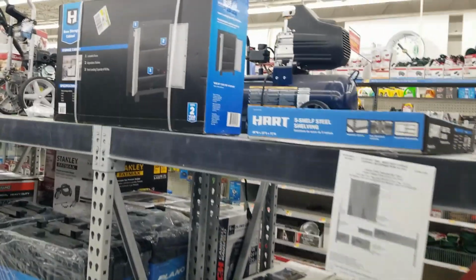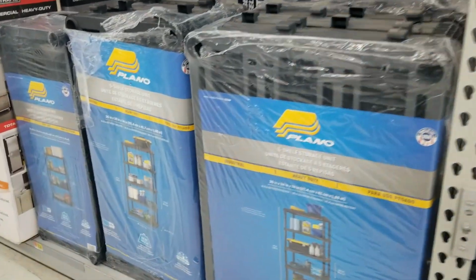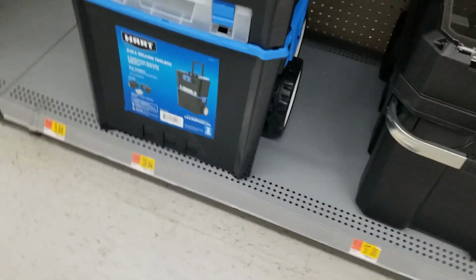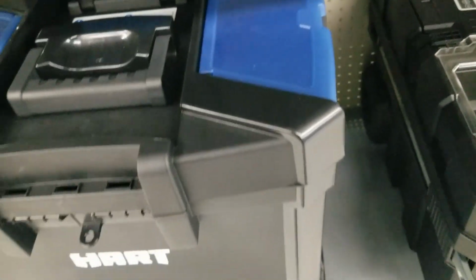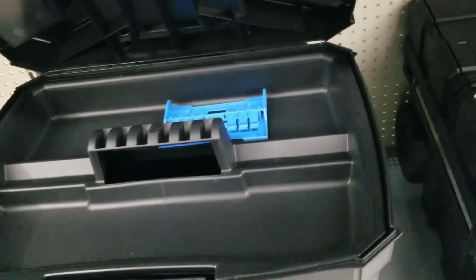And then you got some more storage cabinets for the garage. Yeah, I actually thought those were Hart, but they're not. But yeah, some storage cabinets. Oh, and those are the rolling toolboxes there. And I actually looked at the price. It's $39.94. So that is the price for that. I just looked at it online on the website. Make sure that was the price. But yeah, it seems pretty good quality.